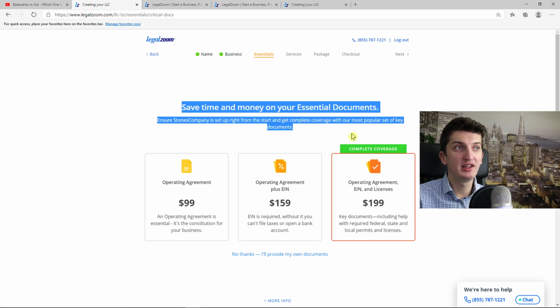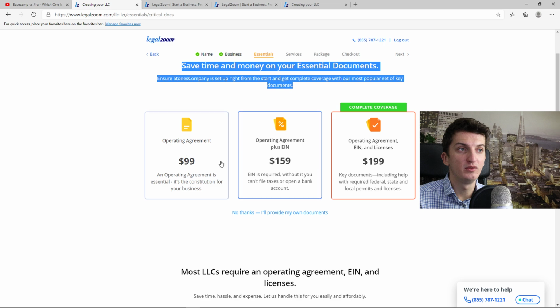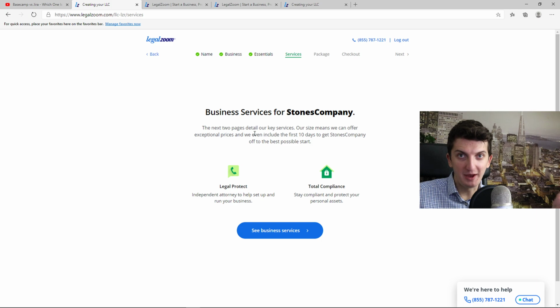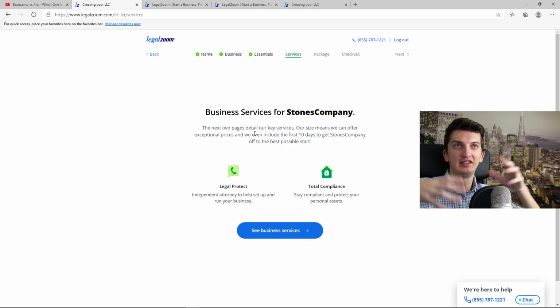Now here, save time and money on your essential documents. Operating agreement, this is the first thing that you actually need. This costs $100, or you can choose operating agreement plus EIN. Without it, you can't file taxes and open a bank account. So I recommend going with the middle one or the last one, which is the complete coverage. They are going to also solve all the licenses for you. So if you're going to open a restaurant or something, right? Local permits and licenses. So just choose the middle one or the first one, doesn't matter.